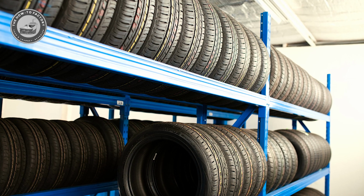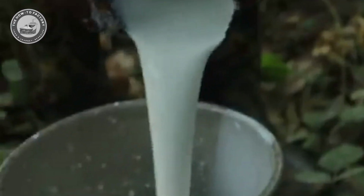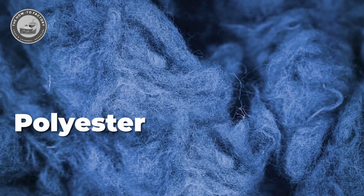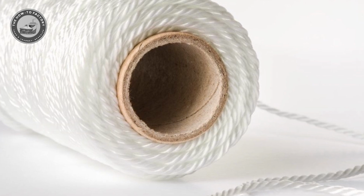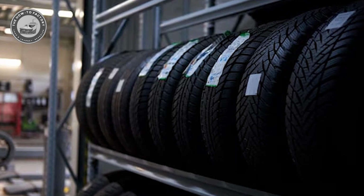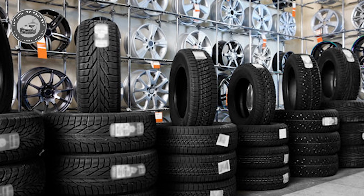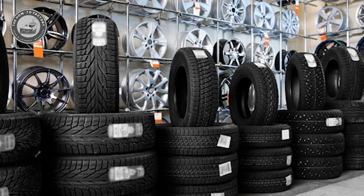The process of making a car tire begins with the selection of raw materials. Natural rubber, harvested from rubber trees mainly in Southeast Asia, is blended with synthetic rubber produced from petroleum-based chemicals. Fillers such as carbon black and silica are added to provide strength and durability. Steel wires, polyester, and nylon are also part of the mix, giving tires flexibility, reinforcement, and the ability to maintain their shape under pressure.